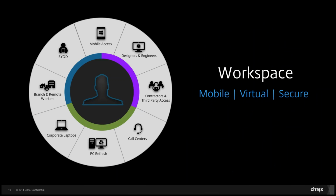PC refresh, corporate laptops, you know, managing corporate laptops more efficiently, branch and remote workers, giving them a great user experience, and bring your own device. And that's really what we're trying to aim at with our workspace. But, you know, one size does not fit all. We want to make sure we can deliver all these areas.